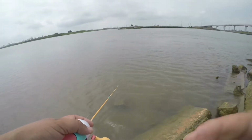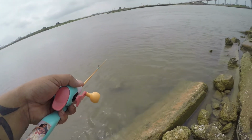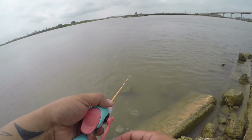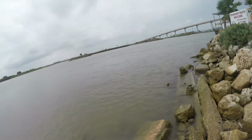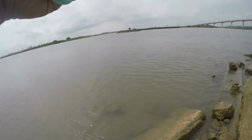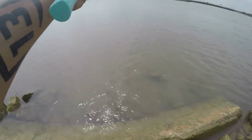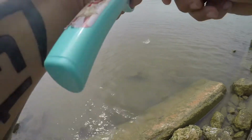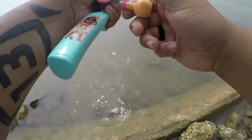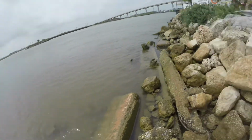Strong. Oh, we got picked up. Someone just tightened my line. You drop it? What'd he do? He's holding it. There he goes. He's running. I got him. We're on again. I don't know what we got. Whoa. Get away from the rocks, buddy. All right, I got him. This guy's digging. At 3 points.